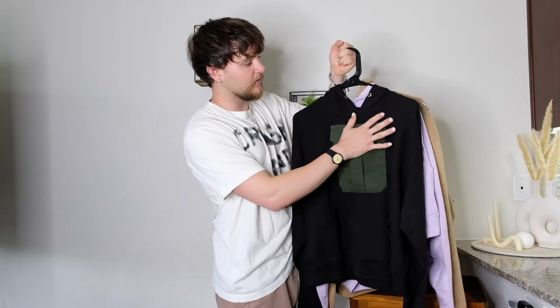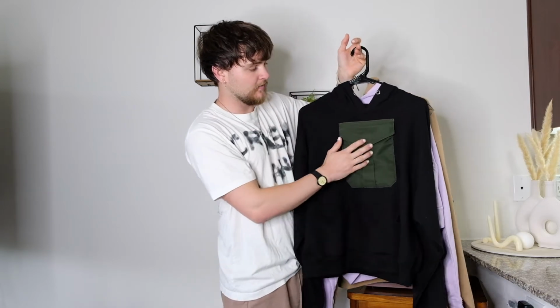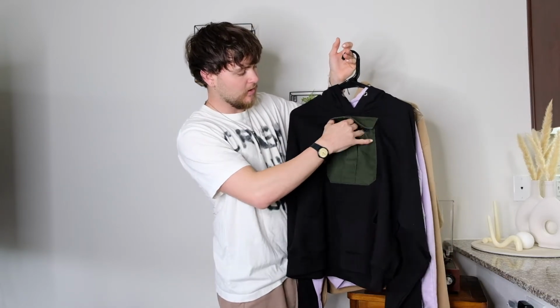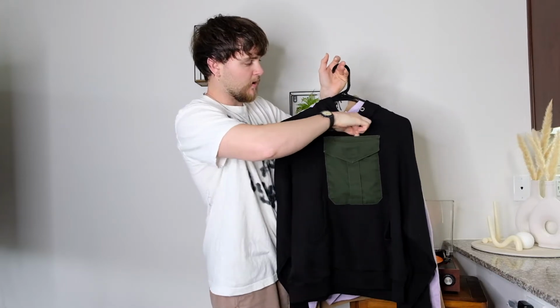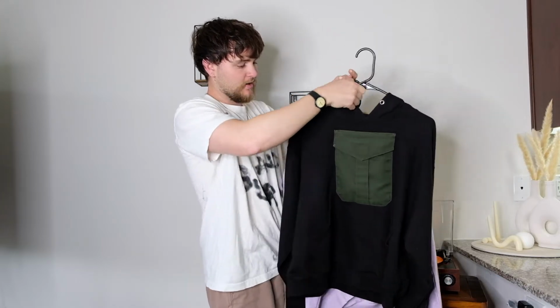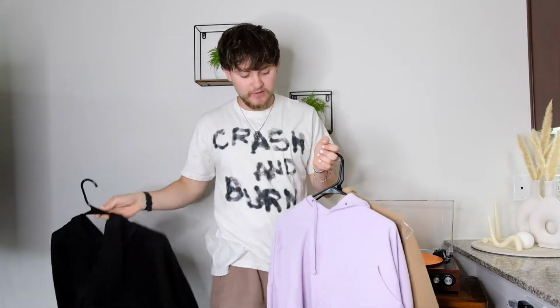This is another one that I did, and I just cropped the hoodie, so it's a cropped hoodie. This was a regular blank, and then I slapped this military pocket on from a pair of cargos, and it has a pocket in the front and another pocket here on the inside, and it's just a plain black cropped hoodie now, easy to make as well.